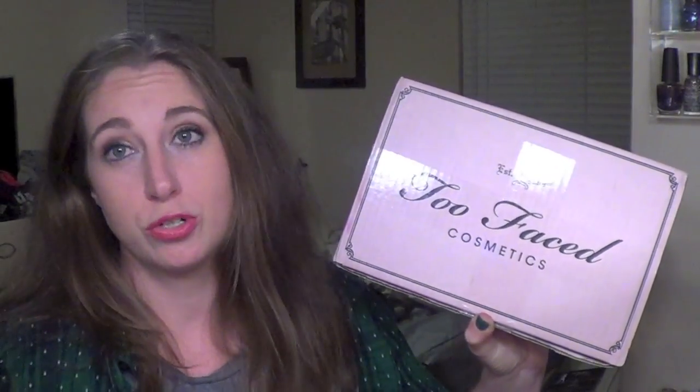So today we're going to be doing an unboxing of my Too Faced order that I purchased back when Cyber Monday and Black Friday was happening. I did order a palette that was $16, which was the macaroon palette, I believe. And then also there was a $40 mystery bag, and I think that's what they called it. If not, I will write it below what it was called. But basically, $40, you get stuff, and I have no idea what it is, so we're going to open it together. The reason why I trusted to do this was because Nueva Cheap's blog said that it's totally worth it. So I trust her, and I ordered it. So let's see what I got.